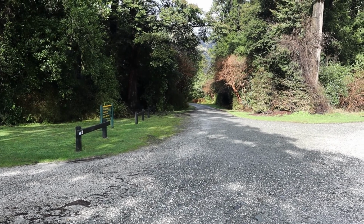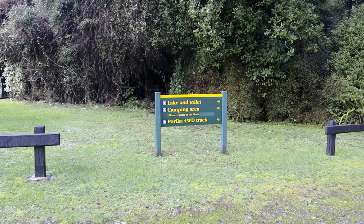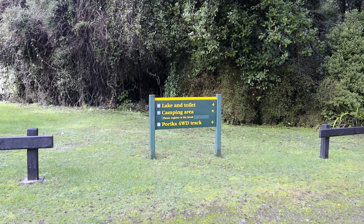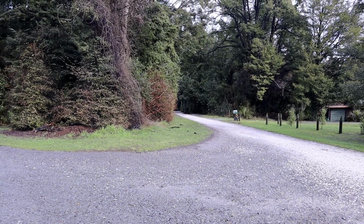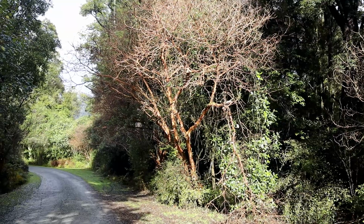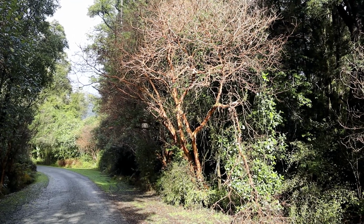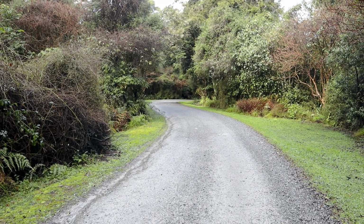You just head down that road there back down to the car park and the lakeside. That four-wheel track's actually called the Parika four-wheel drive track. The Mahana track, which is over in that direction, goes from here to the Matakitaki Valley. Just walking back down to the car park. There's a whole lot of those fuchsia trees down here. So we're just heading back down to the car park.